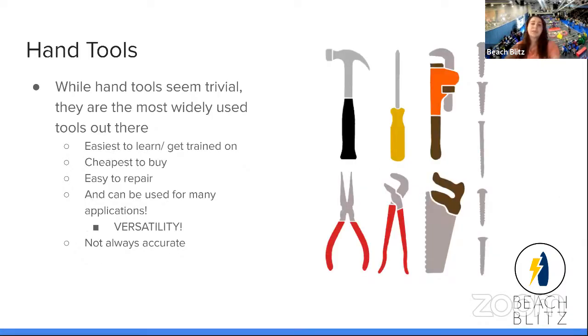And so we're going to go through a little bit of the different kinds of tools familiar with the workplace and with FRC. The first up seems pretty trivial, but it is hand tools. Hand tools are the most widely used tools out there. A hammer, a screwdriver, anything like that. They're the most widely used. You can find them in every single shop and in any FRC team and any company all around the world.